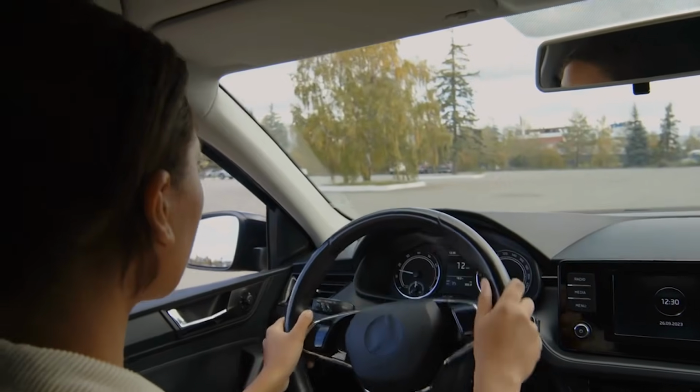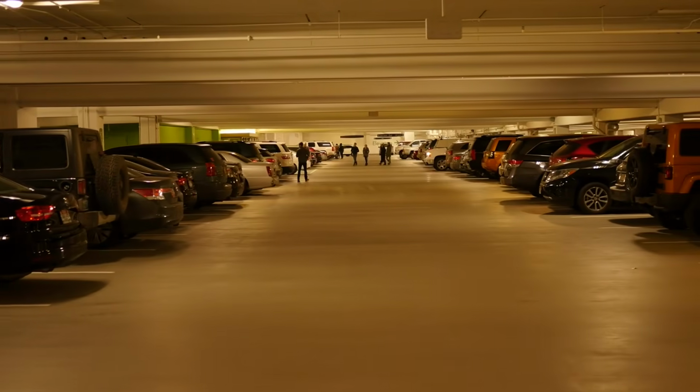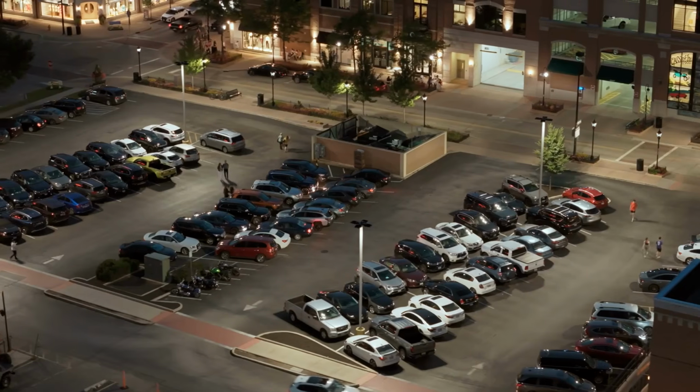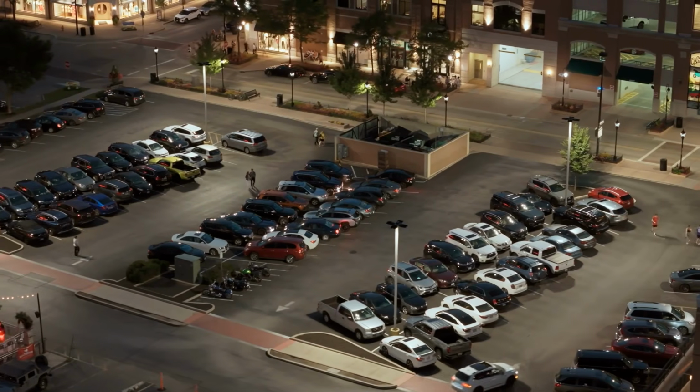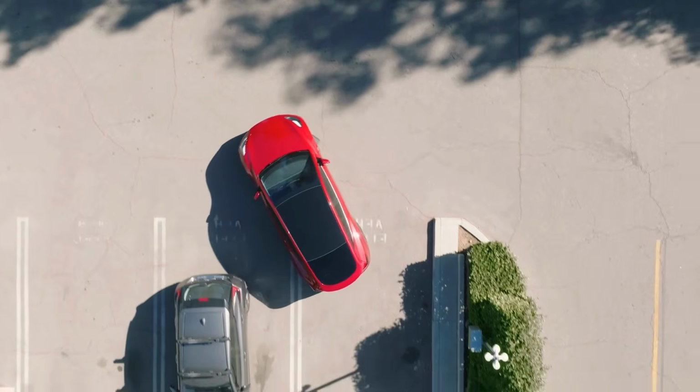The idle engine tax. Pull up to any school at pickup time, any drive-thru on a Friday evening, any parking lot outside a shopping center in January, and you will see the same thing. Dozens of vehicles sitting with their engines running, going nowhere, burning fuel to produce exactly 0 miles of travel. The warm-up myth is behind most of it.